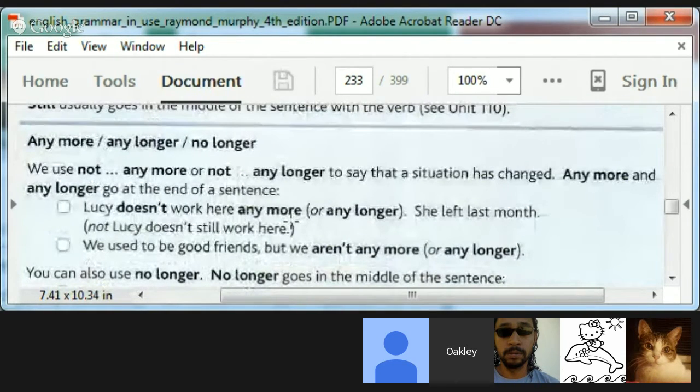Okay, we're going to look at any longer, no longer. To show that a situation has changed, we're going to use the combinations not anymore or not any longer. Any more and any longer usually go at the end of a sentence. Example: Lucy doesn't work here anymore or any longer. She left last month. We cannot say Lucy doesn't still work here. So that's why I'm showing you this. This is the common mistake, to try to use still in this kind of sentence.